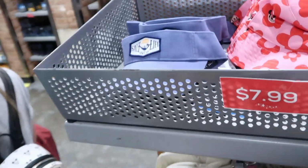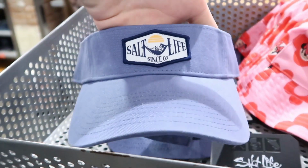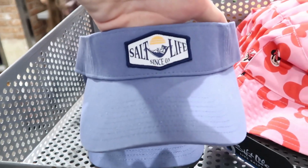Let's see what we have right up here, because you could even get some Salt Life merchandise at the outlet. Here's a cool visor, perfect for summertime. These are $8 a piece.